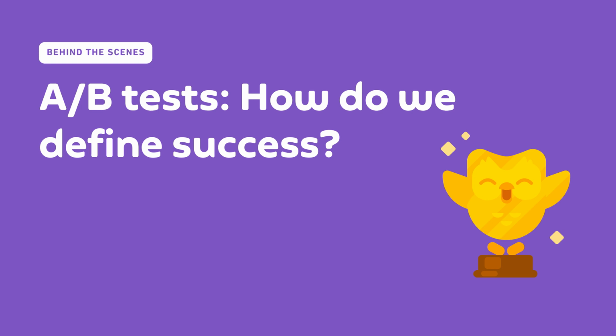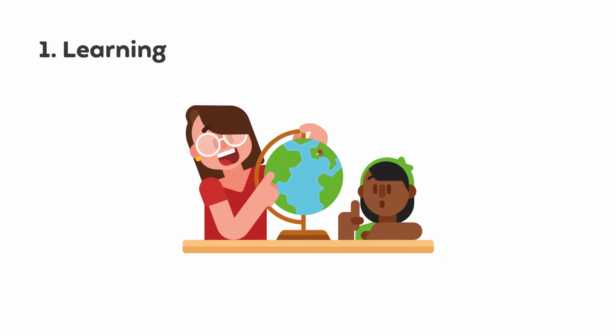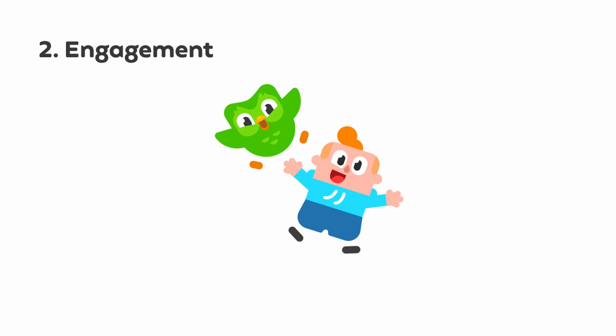You may be wondering how we define success when we A/B test. And there's two main things that we look at when we A/B test. The first, we want to make sure that these changes are improving how we teach. They're improving learning. So we ask questions like, are people actually remembering the new phrases and the new words that we're teaching?